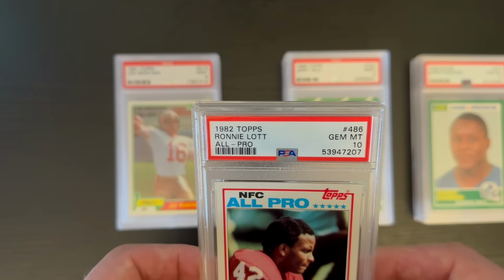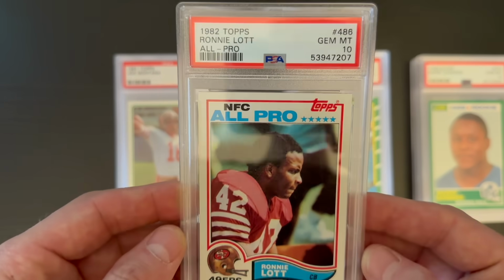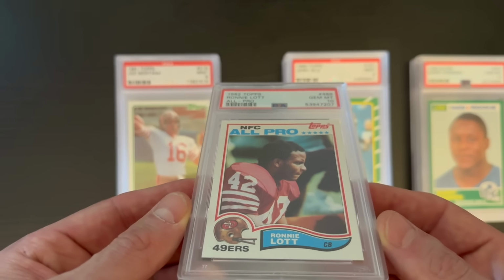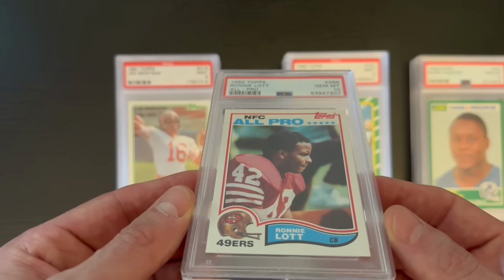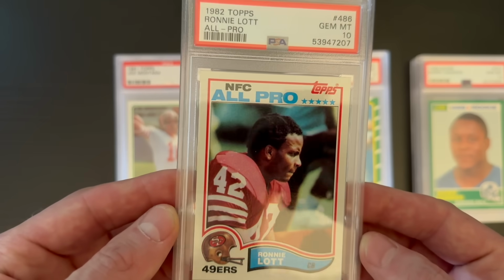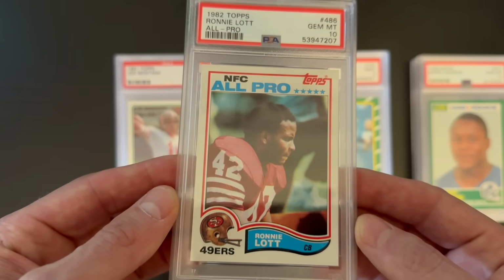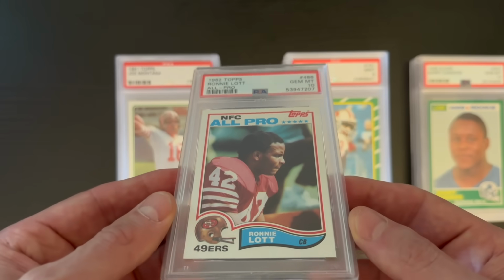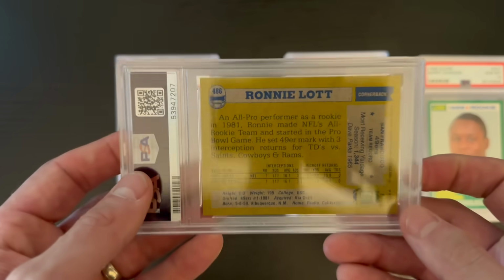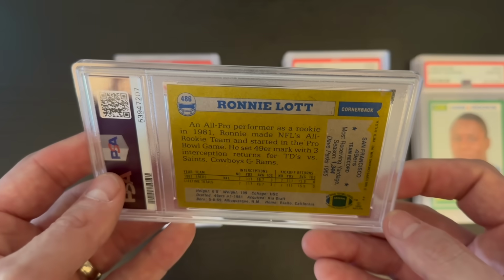Here's 1982 Topps Ronnie Lott rookie, one of the greatest safeties in history. It's a 10 from PSA. Left-right centering looks 50-50. Top-bottom centering is a little hard to read because the bottom doesn't have an obvious border, but looks good. The top border looks basically as wide as the left or the right border, so that's a good sign. Surface, everything looks great. Back super clean and no issues.